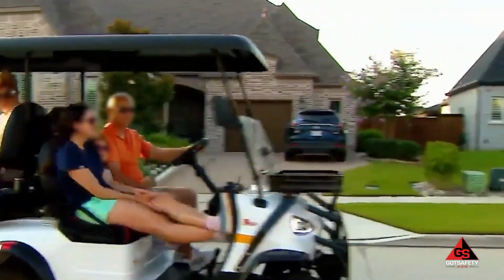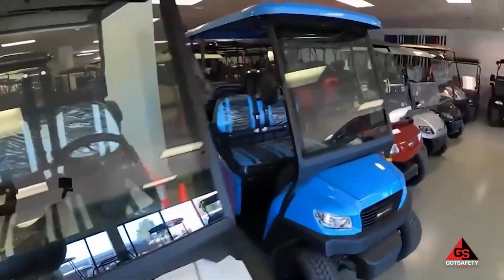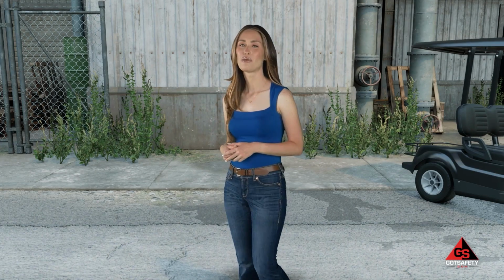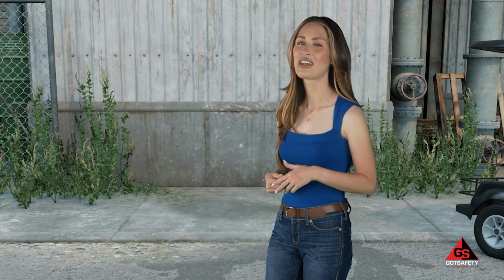Unless your local or state laws and your company's policies say otherwise, golf carts generally shouldn't be driven on public roads. Now, in some places, carts are allowed on public roads, but only if they've been properly modified to meet local requirements. That usually means more than just tossing in a cup holder and calling it good. We're talking about the kind of upgrades that make a cart street legal.